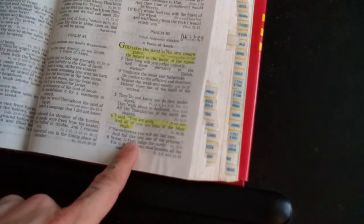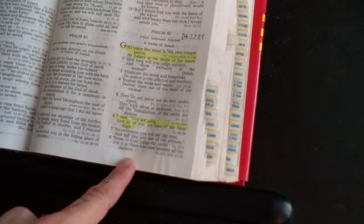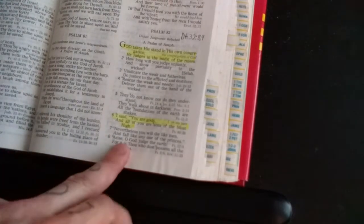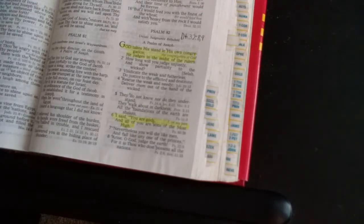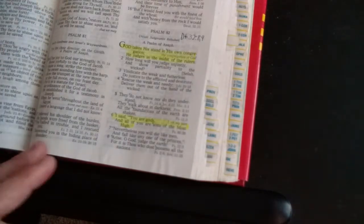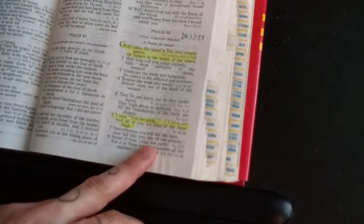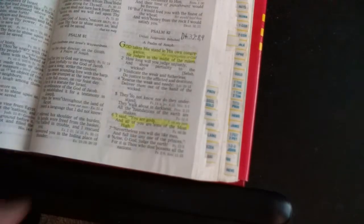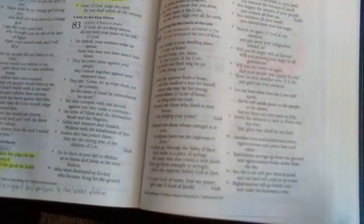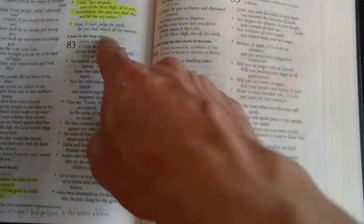And then down here, verse 8 says, "Arise, O God, judge the earth, for it is thou who dost possess all the nations." Now, according to the Old and New Testament, God is in the process of reclaiming the nations, and he's doing that through Christ. So it should be translated, "for it is thou who will possess," or "will inherit all the nations." In fact, if you look at other translations, like the ESV, it does say, "Arise, O God, judge the earth, for you shall inherit the nations."